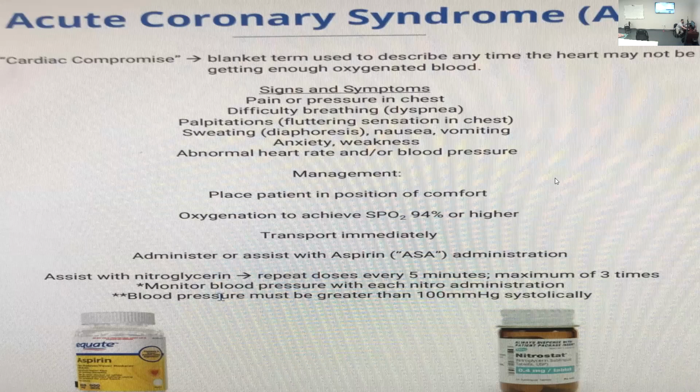All right, in acute coronary syndrome, the drugs of choice are aspirin and nitro for you EMT-B. Know your local protocols and what to give and how to give it. Oxygenation to achieve 94% or higher. Take them to a cath lab, please.